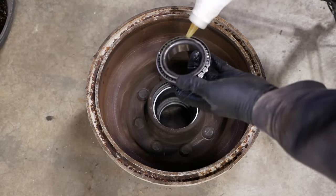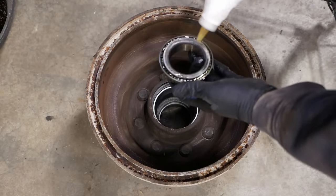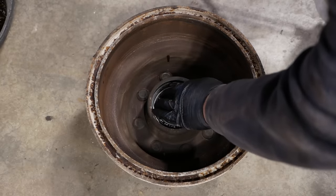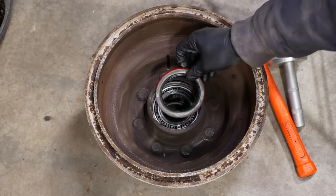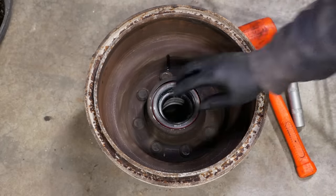Okay, got the hub slash drum cleaned up. Everything looks good, bearings are good. Got a new seal. I just packed the backside with grease. So hopefully the spring doesn't pop out on us.